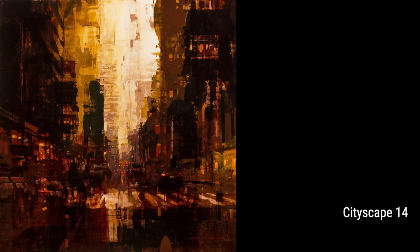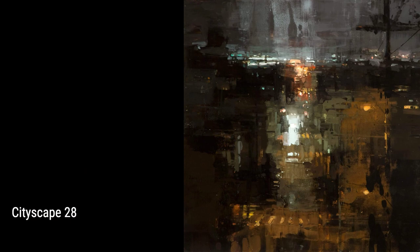Moving on to Cityscape 28, you'll notice Jeremy's incredible attention to detail. Every window, every brick, every little nuance is meticulously crafted, creating a sense of realism that is truly awe-inspiring. It's as if you're looking at a photograph, except with a unique artistic twist.